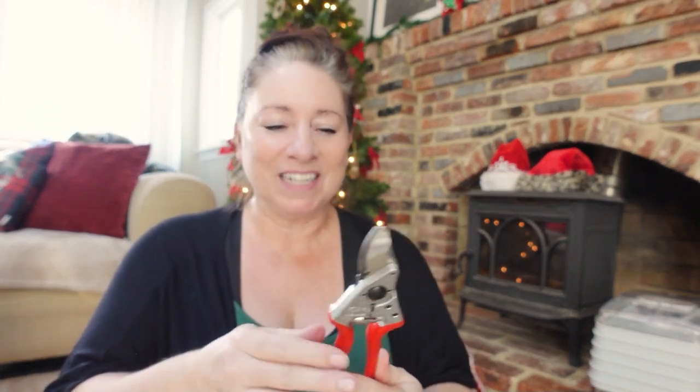The next Christmas present I got was a pair of my very first Felco pruning shears, secateurs, they call them in the UK. Anyway, left-handed, medium weight, and I just absolutely love them. Yeah, my very first Felcos, if you can believe it. And let's just say a small prayer that they don't end up in the garden bed for months at a time, like I do with my other ones.